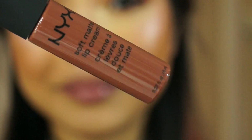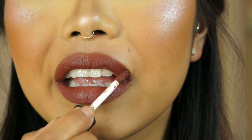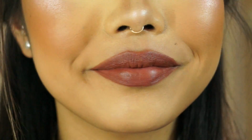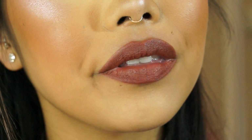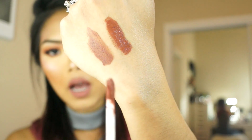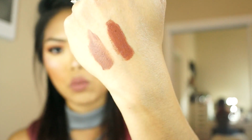And then I also have the shade in Berlin, which is another absolute favorite of mine. This one is a little bit warmer than the Dubai shade, and it is more of a reddish brown. You can totally see with them side by side that this one definitely is more of the cooler tone. This one's Dubai, and then you have this one right here, which is Berlin, and this has more of a warmth to it. That color looks really good on warm toned eyes.